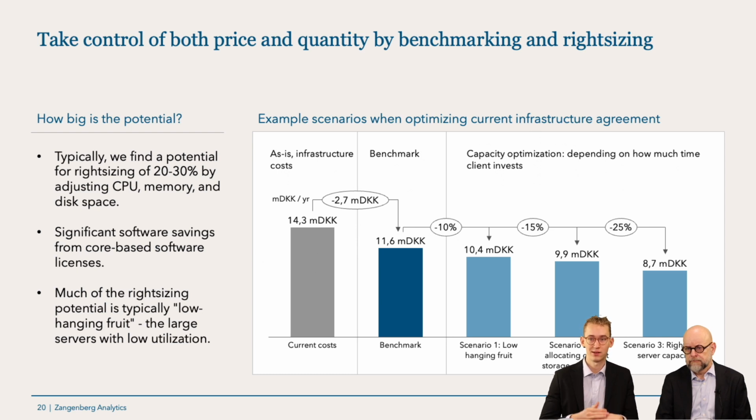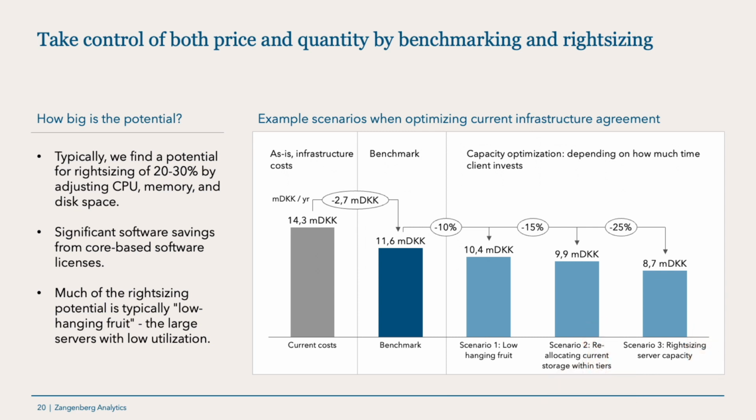But after that, we also looked into the right sizing potential, and typically we find that the potential is about 20 to 30% by adjusting the CPU, memory, and disk space just in the existing environment. A lot of that comes from significant license savings from core-based software licenses. So that could be database licenses or reductions in the virtualization licenses or the OS licenses. And much of that is typically low-hanging fruit, from the servers with low utilization.